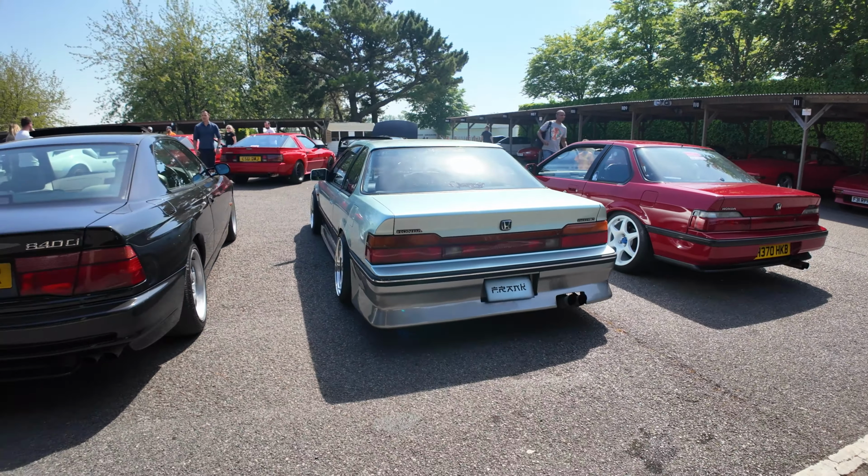Such a sick R32 on Riegermeisters. We're heading back onto the lawn at Goodwood now. I just wanted to point out this Toyota Corolla. It's real nice. Love the colour of it. Love this.